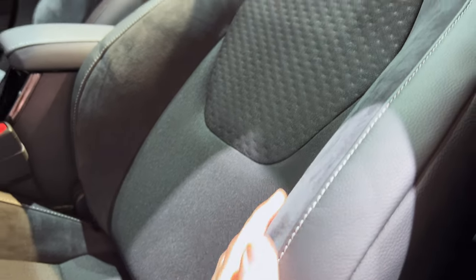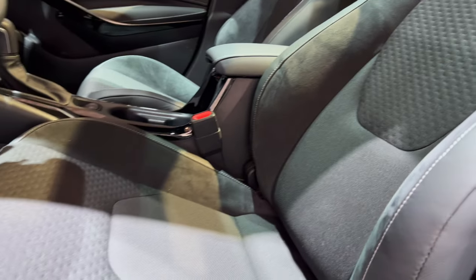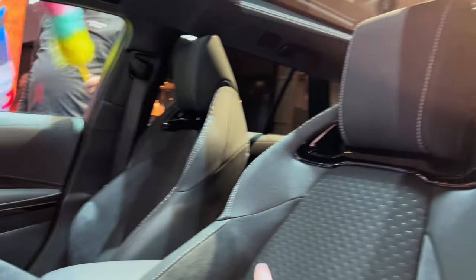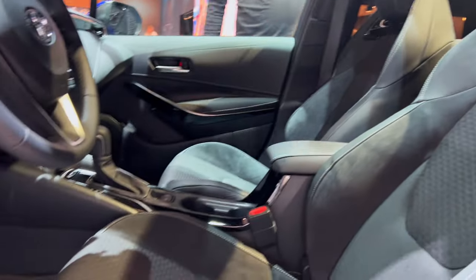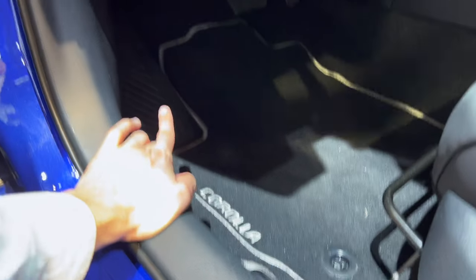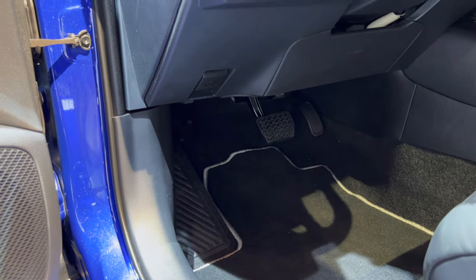But with the addition of Alcantara inside, as you can see on the front seats, which are sports seats, they have big bolsters on the top and the bottom and integrated. Actually, it looks like an integrated headrest, but you can see on the other one, it's adjustable. But a little piano black there on the top, same as on the middle bridge. You can see the Corolla Hybrid original carpets and rubber paddles for the automatic.